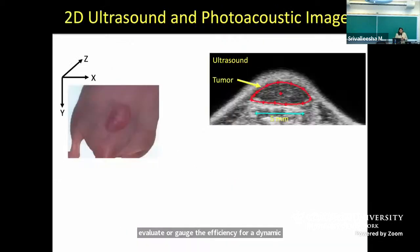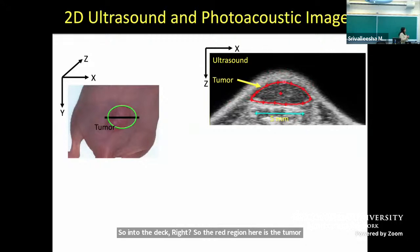So here you're seeing a nude mouse with a subcutaneous tumor. X and Y is the plane of the slide, and Z is into the depth, or into the skin of the mouse. The image that you're seeing here is an ultrasound image. The tumor was imaged at a particular cross section shown by this black line here, and the image that you're seeing is now in X and Z, so into the depth. The red region here is the tumor. The skin appears to be very hyper-echoic, you see a lot of signal there.